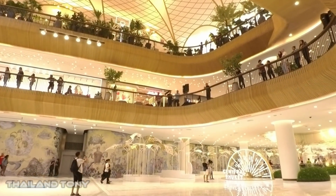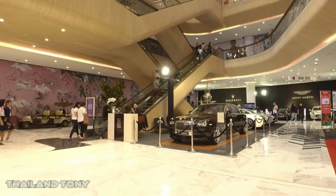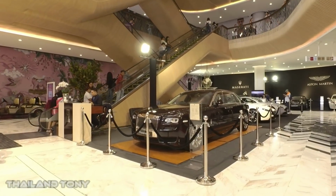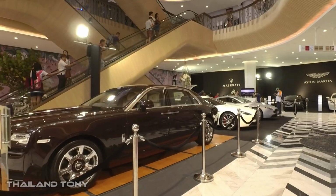Well guys, first impressions, I have to say this looks very fancy indeed. And it even looks like you'll be able to pick up a new car from the shopping mall. However, I have a feeling that these are slightly out of my budget.